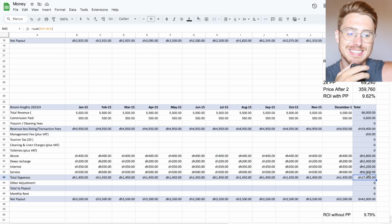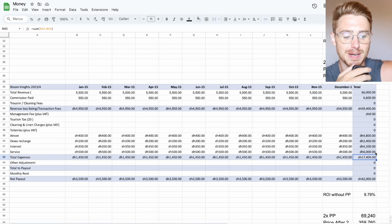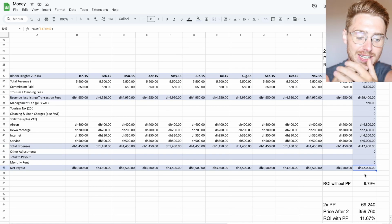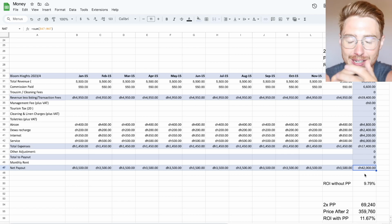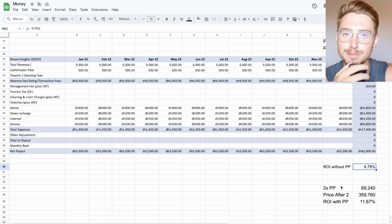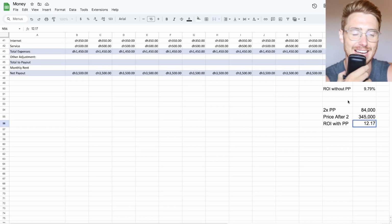Now, all of the bills stay essentially the same, and because the commission is lower for the management fee, it puts my total expenses at around 17,500 dirhams per year, meaning my net profit is now 42,000 dirhams a year. Now, this is pretty much completely passive income. And without the payment plan that I discussed with you earlier, this would give me a 9.79% return. So I just realized I had a mistake there, so I updated the calculation here.